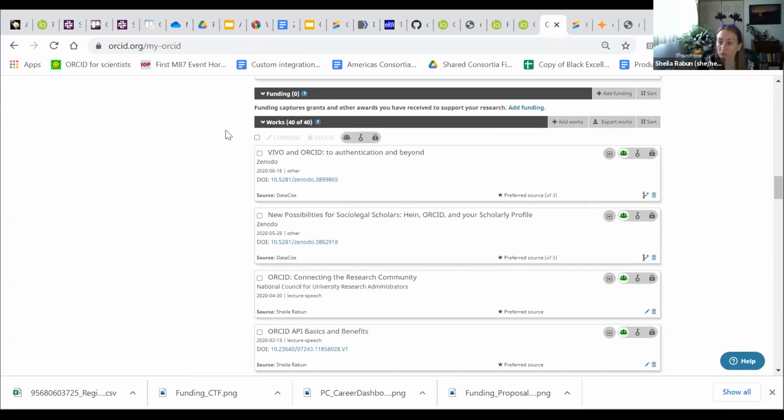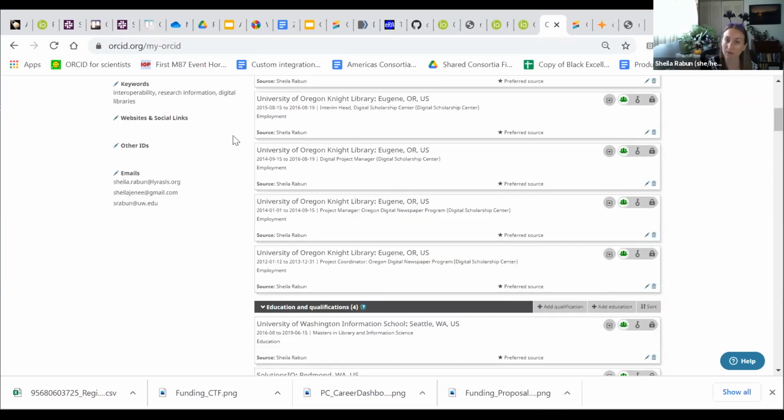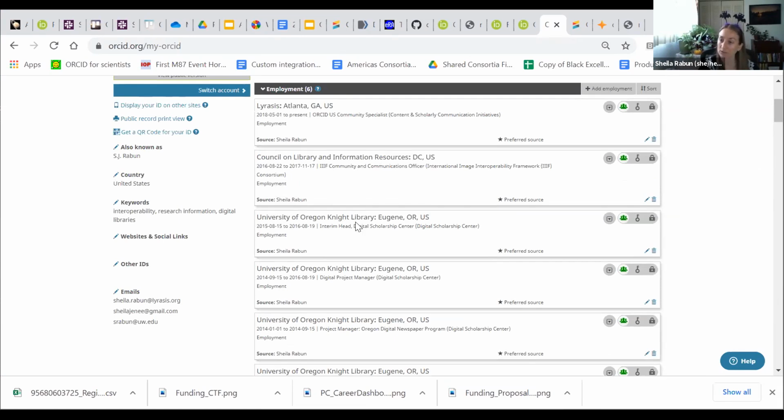If I was using Digital Measures, within my Digital Measures profile, there's an option to import publications, and ORCID is one of the options for importing publications. So right now, users can import any publications that they have in their ORCID record directly into Digital Measures. But Digital Measures doesn't import any of the other information like education and employment and funding. It really only does publications right now. And the data transfer doesn't work the other way, so you can't send data from Digital Measures to ORCID, at least not right now.